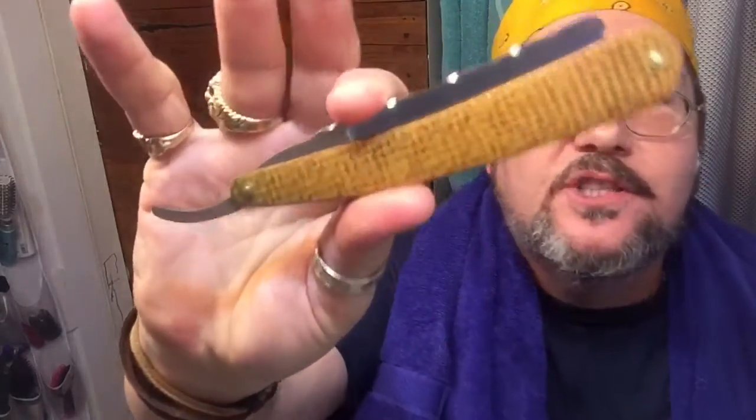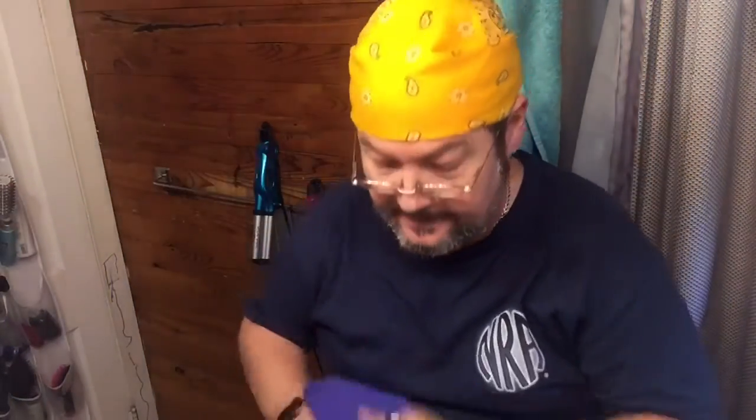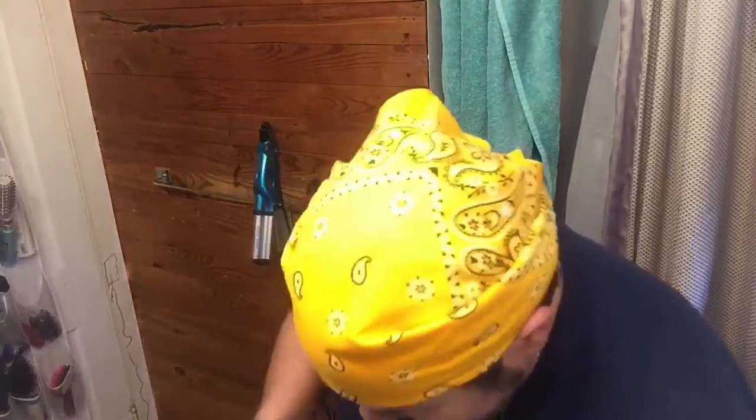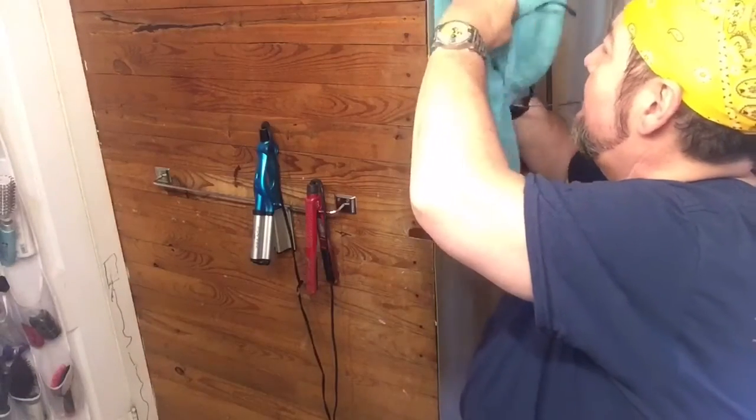Wow. Right into the nice Kevlar scales. James Arman said that since I like tactical knives, he made the Kevlar scales for me. Thank you, buddy. Excellent razor. Couldn't be more pleased. You are one fine artist. Very nice. Got my glasses all messed up. That's okay. Use the clean towel I flung up here earlier.